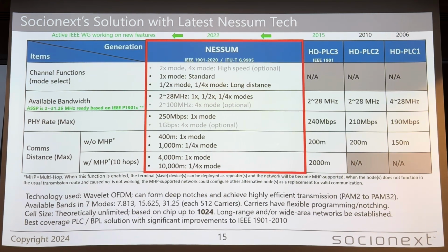The cell size, I think this was mentioned this morning, is basically up to 1024, but that's actually a theoretical limit. It depends on the MCU size and how powerful the processors are to have a number like that. And with that, of course, you can have long range, or wide area networks. This was also explained this morning. You can have complete network architectures using this kind of solution, so it's really great. And as far as I understand at this stage, when it comes to coverage, our broadband power line solution has significant improvements, and it's at this stage the best broadband power line solution available on the market.